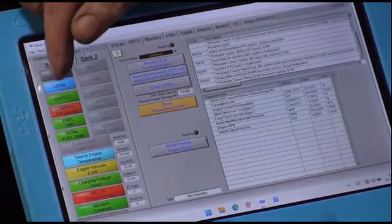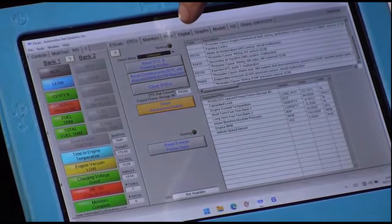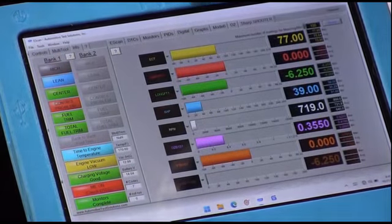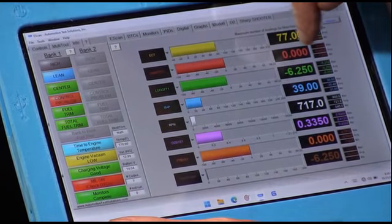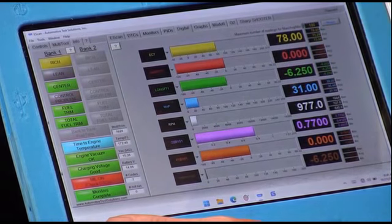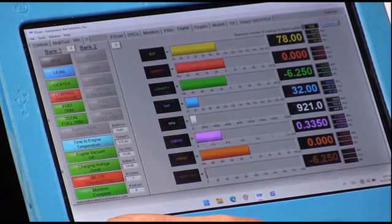And basically I'm staying lean. I'm way lean. I'm not switching back and forth. So let's look at some data. Okay, so the long-term trim is -6. Short-term I don't really have any, so the fuel control is okay right now. But again, we're not hot, and this problem misses when it's hot, and I'm not hot right now.